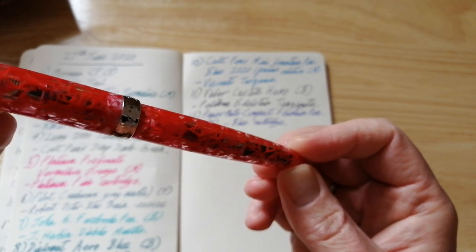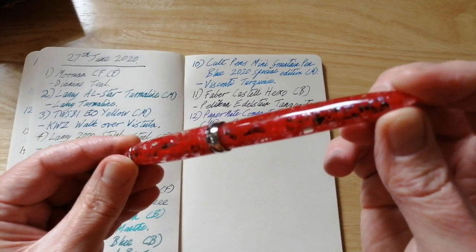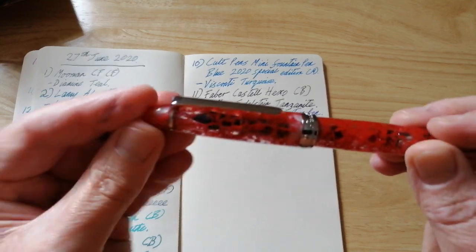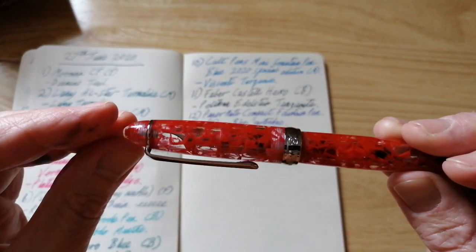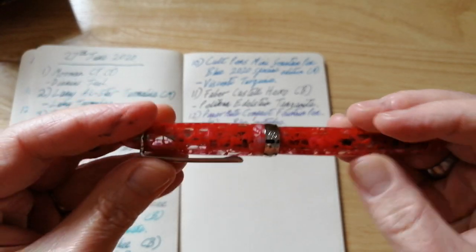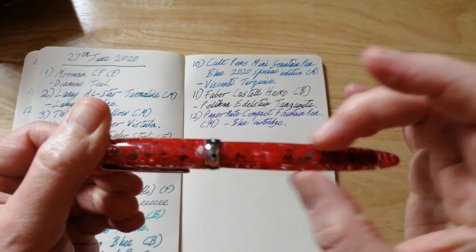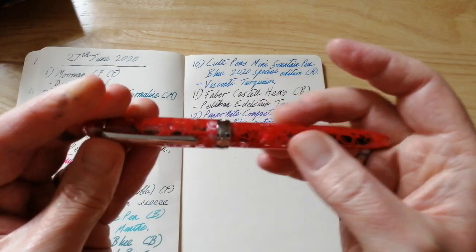This is almost out of ink. There we go. See the ink just about in there. You can see the nib. Focus. See the nib through the barrel there. So it's got this red netted acrylic sort of spread woven throughout the thing.